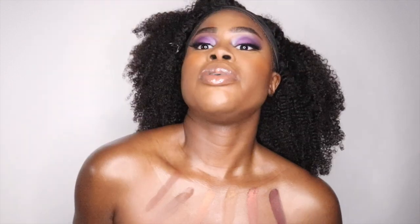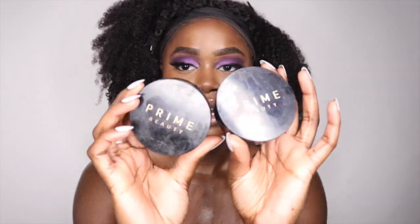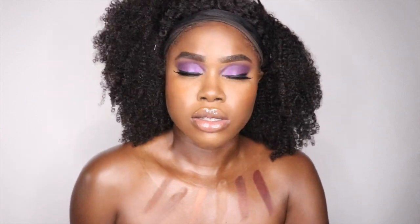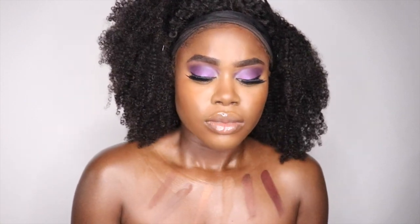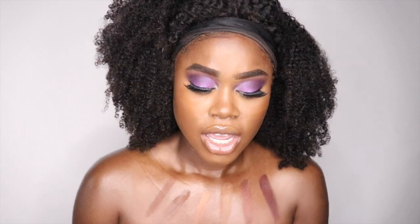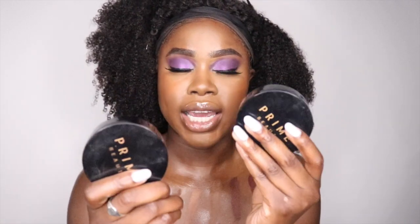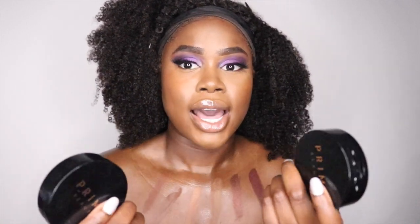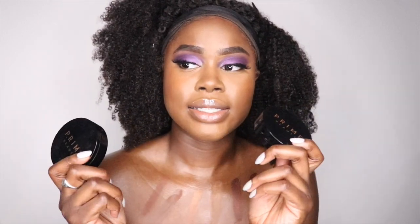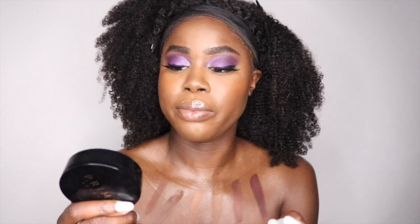So if I have a little bit more space, I'm gonna talk about first Prime Beauty. I actually have two bronzers from Prime Beauty because I believe it's a Black woman owned brand, which is awesome. Always love to support. Their bronzers caught my attention on an Instagram page because they had a really, really deep bronzer. I couldn't choose between the two shades because I was like, what if it's not that deep? But the medium shade one ended up being deep enough.